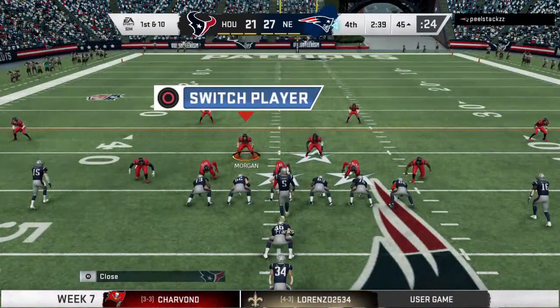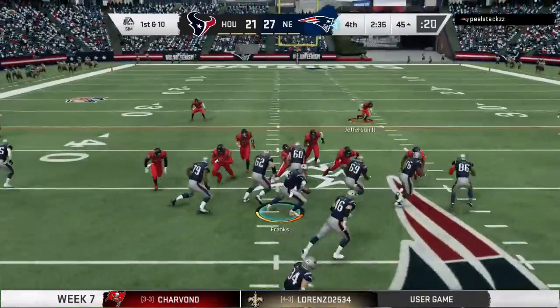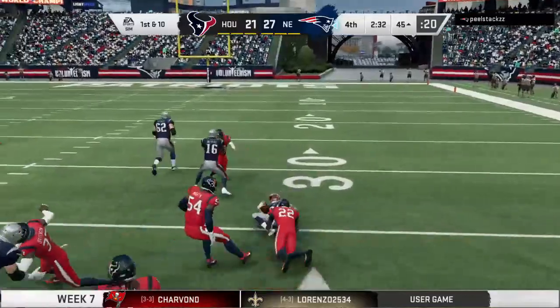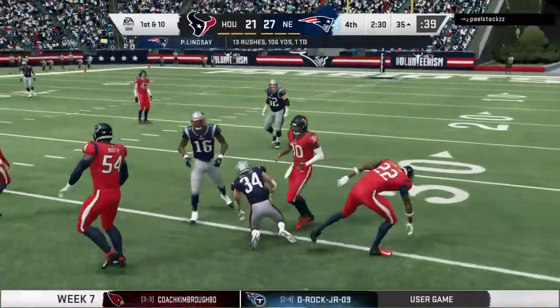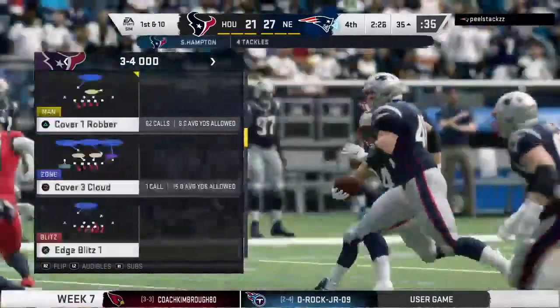So a 1st and 10 now in Houston territory at the 45-yard line. Here's a give to Lindsey running right. And he's got this down to the 35. The 10-yard pickup, and it's enough for a Patriot 1st down.